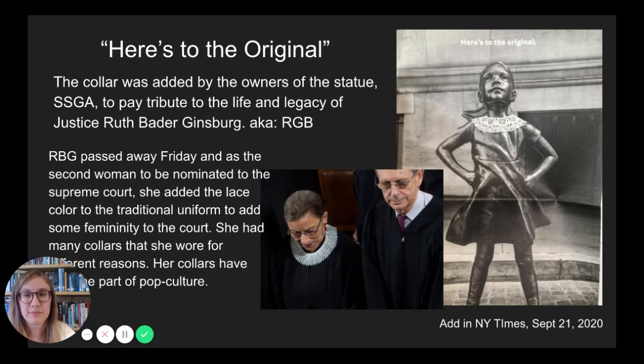Okay, so final little piece. This image on the right is a photograph from the New York Times newspaper where this ad was run yesterday. And if you look real close, you can see it says, "Here's to the original" at the top. And it's a picture of the sculpture of the girl with the lace collar. So what they're referencing is Justice Ruth Bader Ginsburg, also known as RBG. So she passed away on Friday and was the second woman to be nominated to the Supreme Court.